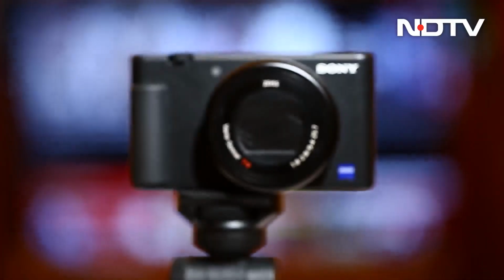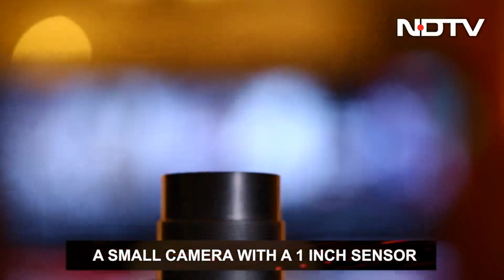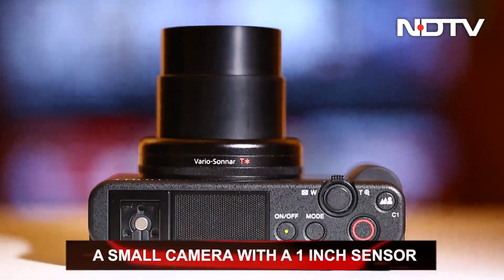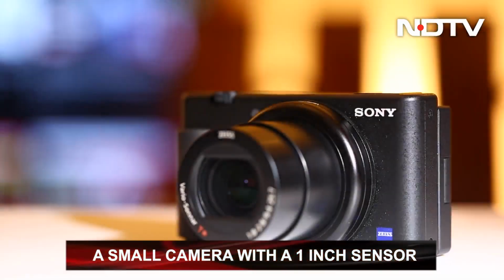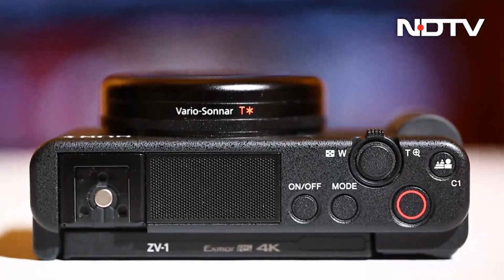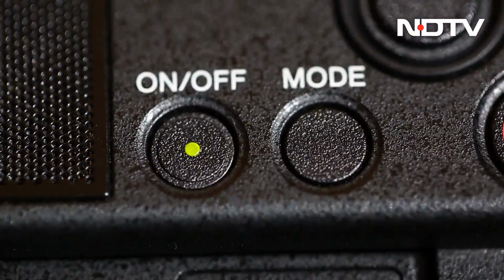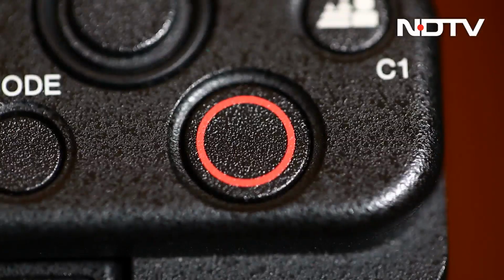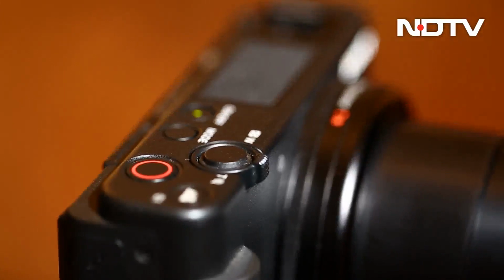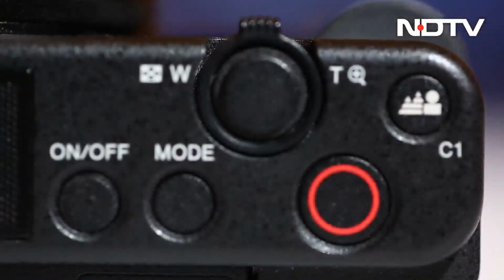The ZV-1 is a fairly small camera with a 1-inch sensor that comes with a 24-70 lens built right into the body of the camera. The aperture varies from f1.8 to 2.8. The top has a hot shoe for placing external mics or lights, an inbuilt mic, a power button, a button to switch between different modes, a button to start recording videos, a shutter button to click pictures, and a custom button which can be configured to anything the user chooses.